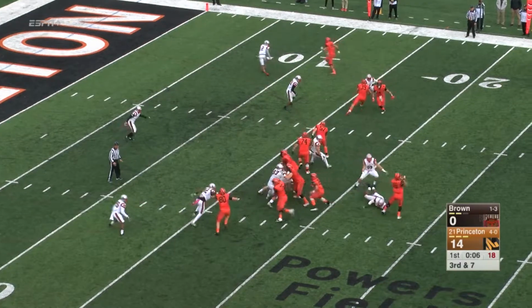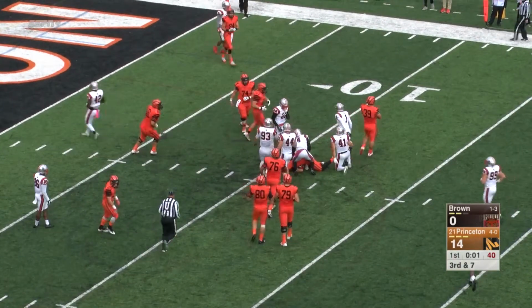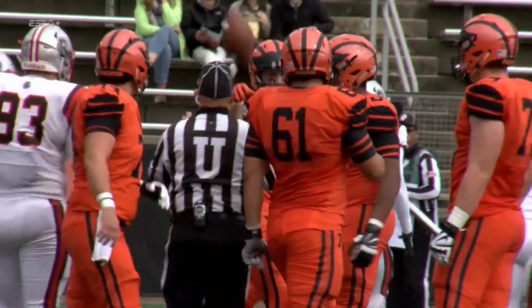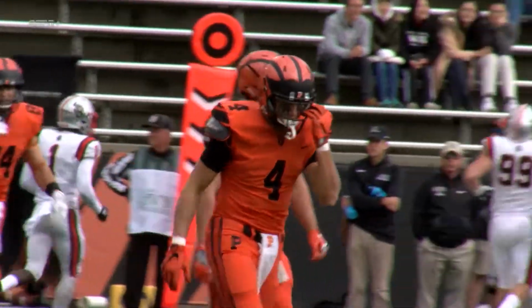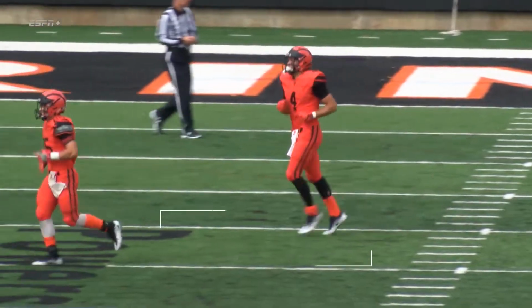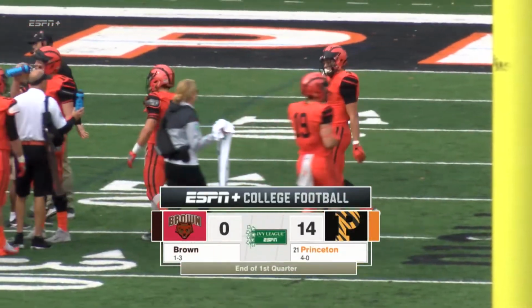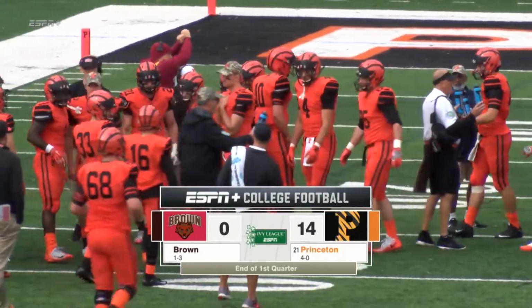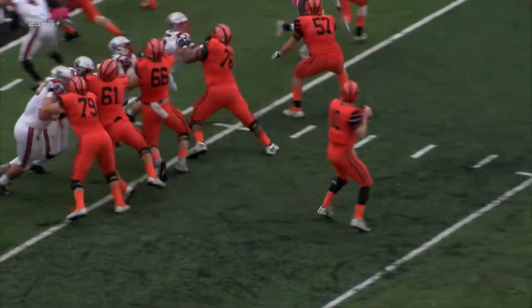It's 3rd and 8. The final play of the first quarter is a completion to Jesper Horsted, and he is pulled down just shy of the first down marker at the 11. So a dominant opening quarter for the Princeton Tigers. Nearly 200 yards of total offense, led by the big first half from Jesper Horsted, who is over 100 yards already. Tigers leading at 14-0 with a 4th down decision coming up after this on ESPN+.